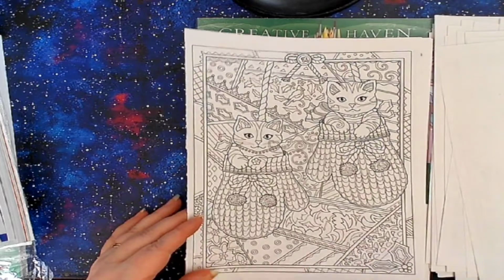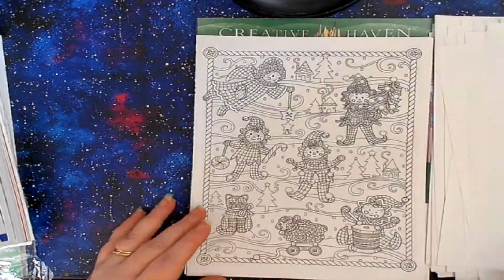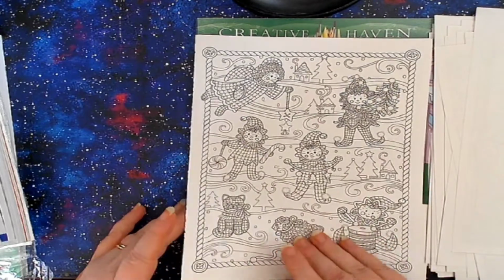And I love this one. My mom colored this one, and it's just gorgeous. I cannot color that well.